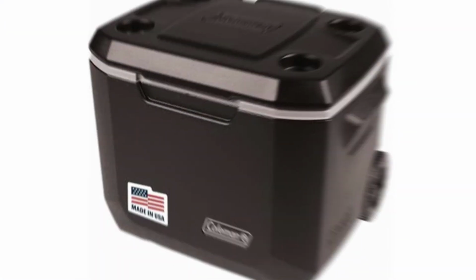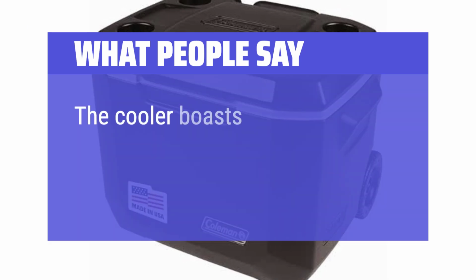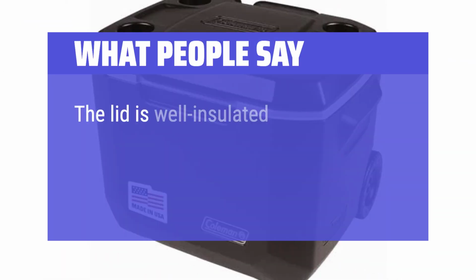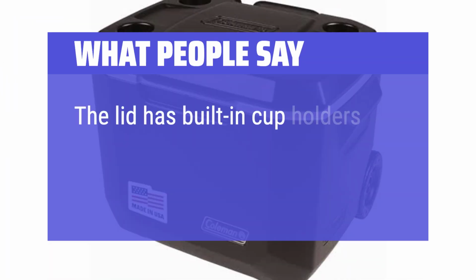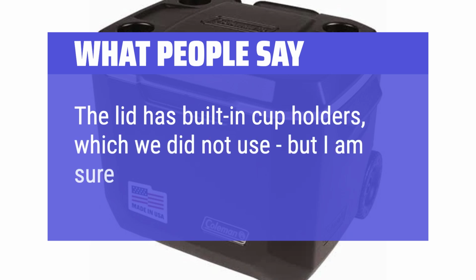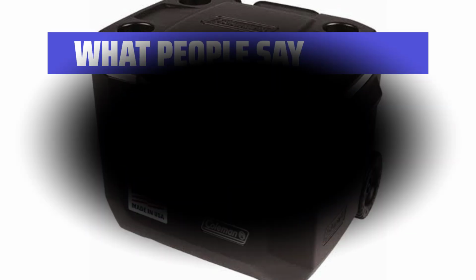What people say. The cooler boasts a robust and sturdy construction. The lid is well insulated and seals tightly, which is essential for maintaining the internal temperature. The lid has built-in cup holders, which we did not use, but I am sure are very handy for picnics.